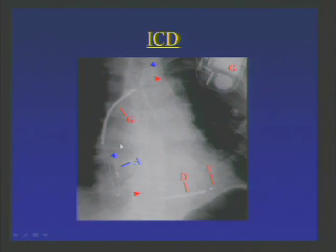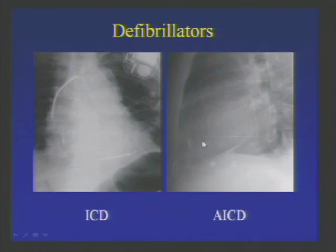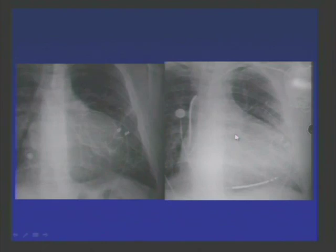The newer versions are devoid of this lead, at least the ones we use at my institution. So again, just the distinction. The ICD is an intracardiac device placed through the subclavian vein, and the AICD is placed during cardiac surgery. And there were several versions of this, and this was an old round patch AICD that failed, and so they replaced it with a typical ICD here.